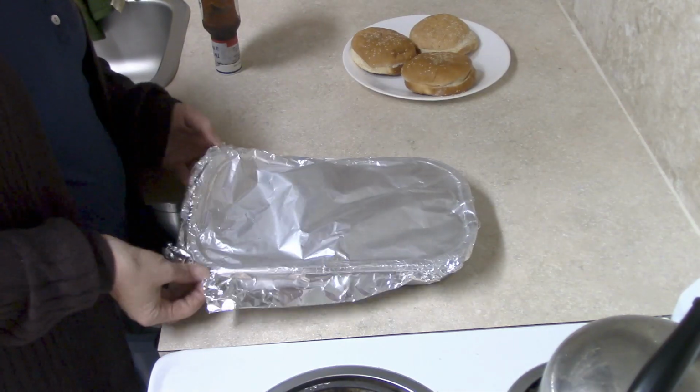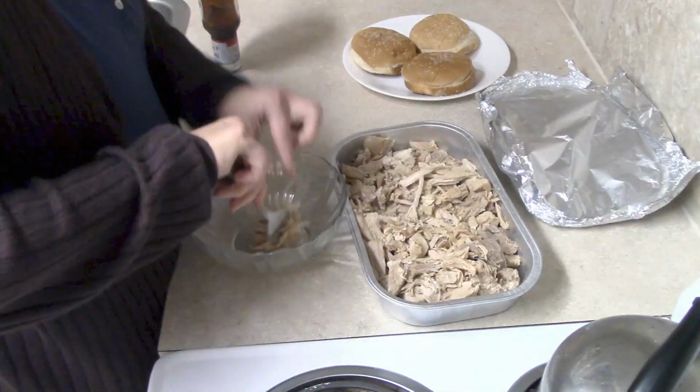Another way that I have done batch cooking before is I will cook a large portion of, let's say, pork. I had at one time several pork sirloin roasts in the freezer, so I cooked up about 4 or 5 pounds of that in my Instant Pot. And then I shredded up all the meat when it was done, put it into an aluminum pan, but you could use whatever you have.